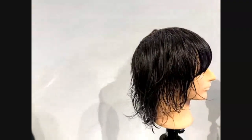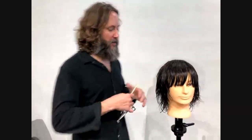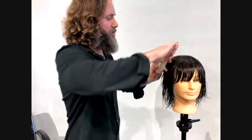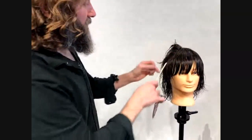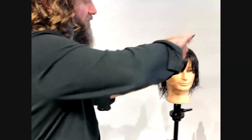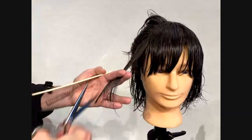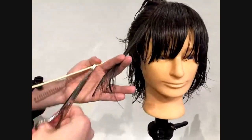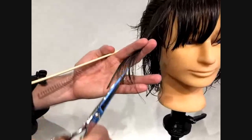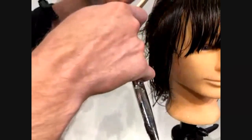I would texturize it differently. When it comes to cutting curly hair, I'll go through each section and I want to give each curl its own individual curl. So a lot of times I'll take my section, put it out in my hand like this, and cut into it that way, so I can give each curl its own curl. I can create a little bit of space in there, and I'll work my way up.